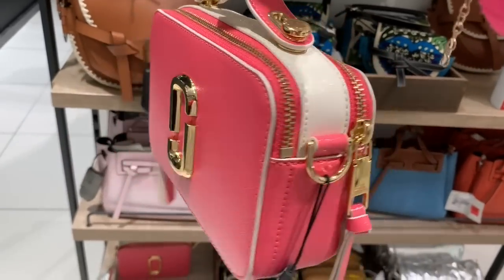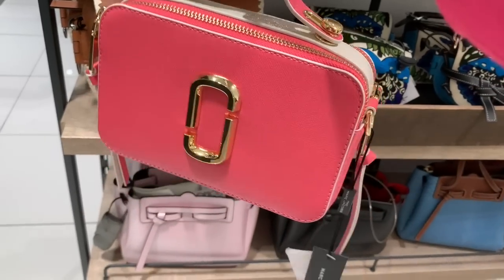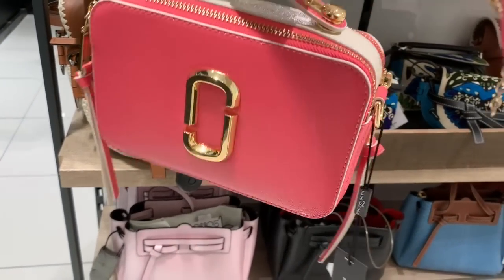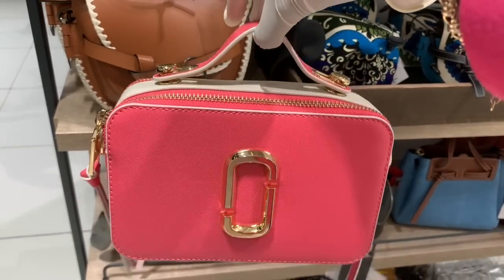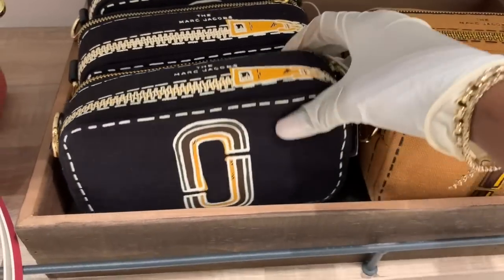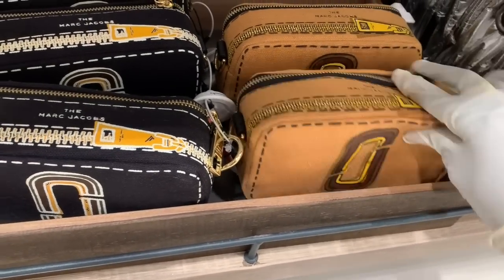In fact, do they have a mirror here? No. How cute is this Marc Jacobs bag? Pink and white. This is perfect for summer. It's so cute. And I think it's £229, which is a bargain. I really like this. It's like a mini vanity case or like a mini lunchbox. And they have it in different materials as well. So they have it in like this fabric material and in this color as well.